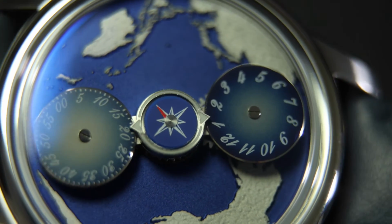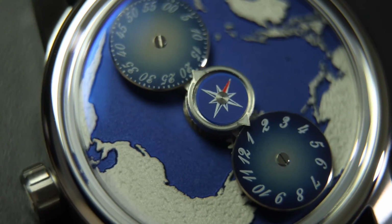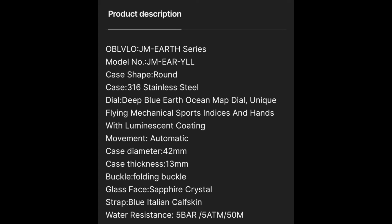The watch feels of good quality, and the box and packaging are exactly what you'd expect at this price point. And speaking of $198, it seems very reasonable for me, as I really believe you're paying for the design more than anything else. Now, just before I discuss the negatives, here are the specs on the screen now. All right, time for the negatives.